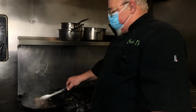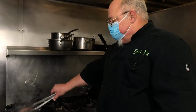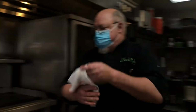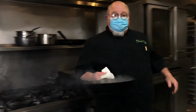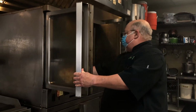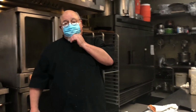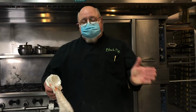What I would do if this was at my house and I were cooking like this, I would probably take it off the stove now and turn the heat off. And I would, of course, use a rag to prevent burns. And I would put it in the oven, just like that, and finish it off there. I would check it probably every 5 minutes at a temperature of 400 till it gets to your temperature with a thermometer.